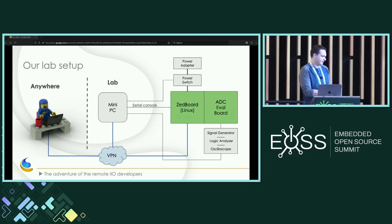So we connect to the development board, which is running Linux, and, oh, so much for that idea. So that's our Z board. It's a development board that runs Linux, and we've got an analog digital converter evaluation board connected to it. That's what we're developing a driver for.